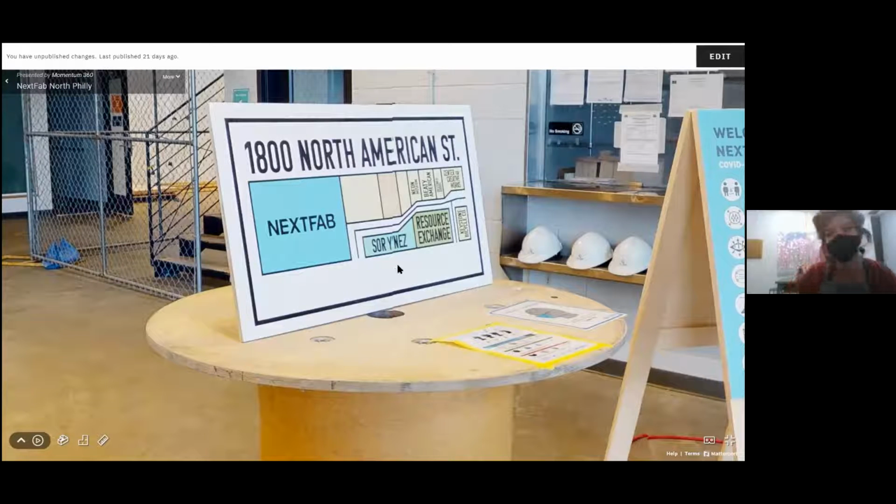You have the Resource Exchange, which is essentially an awesome thrift store that saves materials from film and theater sets. They take donations if you have any things in your hoard at home, and they're open with limited capacity. You can go shopping there.